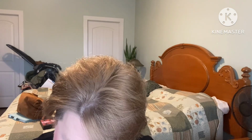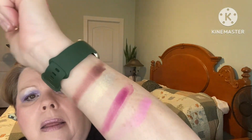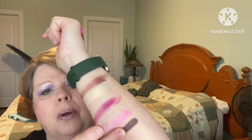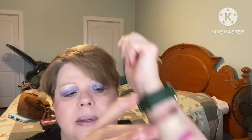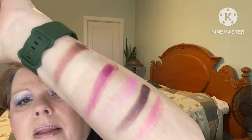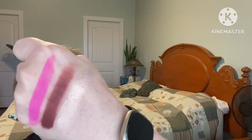Okay, the last row, Beloved, which is another pink. Oh, oops, I didn't do very good at that. And that's a pink matte. Then we have Sleepover, which is a dark purple. That's a satin. And then we have the Shimmer Bouquet, which is so pretty. Okay, look at that. So that's the bottom two rows. That's the top row. Oh, that's so pretty. That is a beautiful palette, and it's a very pigmented palette also.